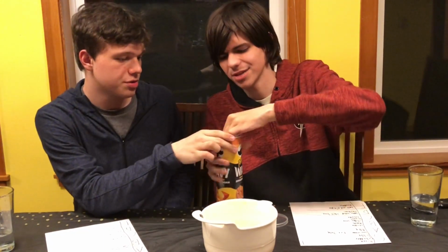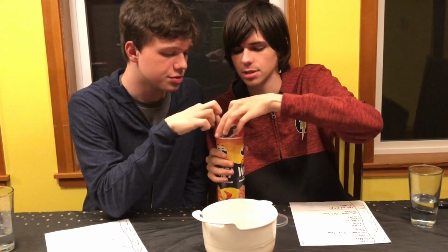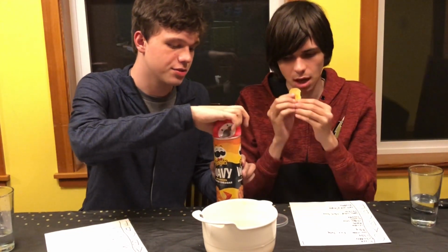This one is Applewood Smoked Cheddar. Now, this sounds pretty good. Let's see if it's better than the Scorching Cheddar, because that one was delicious. These are getting harder and harder to open because my fucking fingers are just falling off from these 20 fingers.